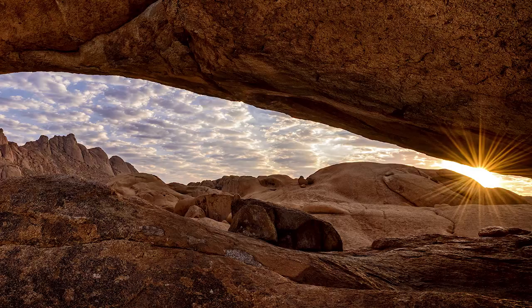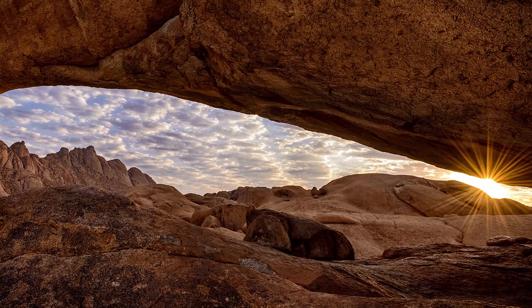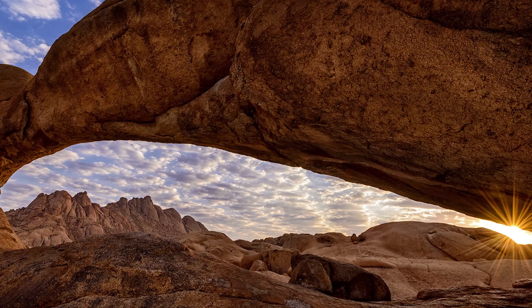Because the arch was fully backlit, I used the CLS of the Nikon system to fire an off-camera speed light and put a little bit of fill on the front of the arch.